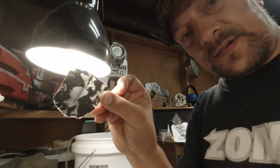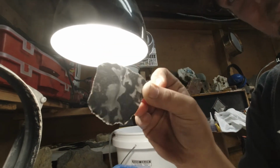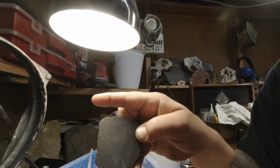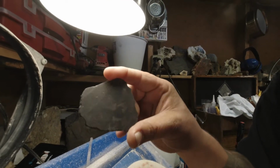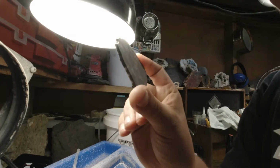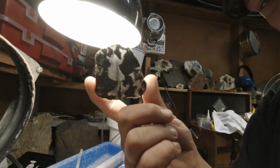As you can see, you got the clear and the black, and there's little pieces over in this area here of mahogany, but it's kind of hard to see. Hell, it's hard to see with the plain eye, but it is absolutely gorgeous. This one's way too thin to work with, but I just took a real thin slab just to see what I could see.